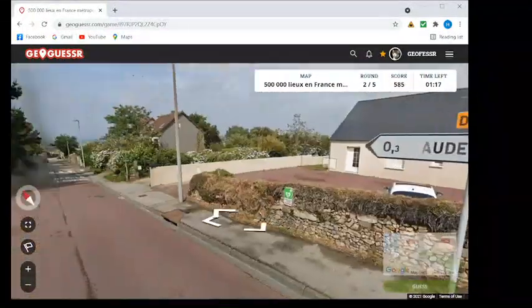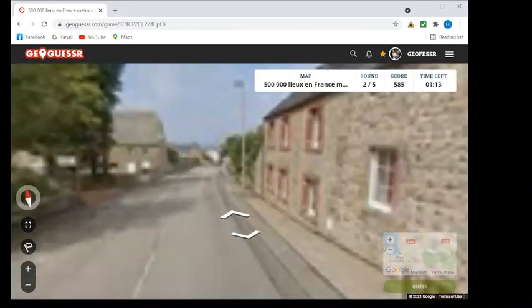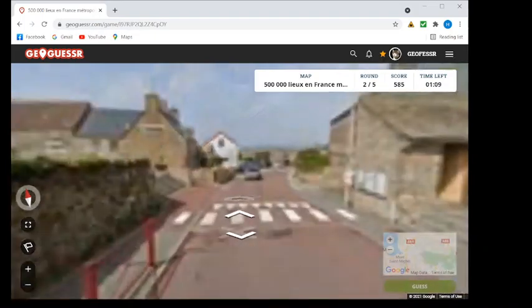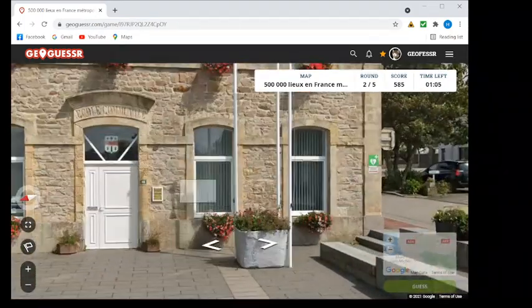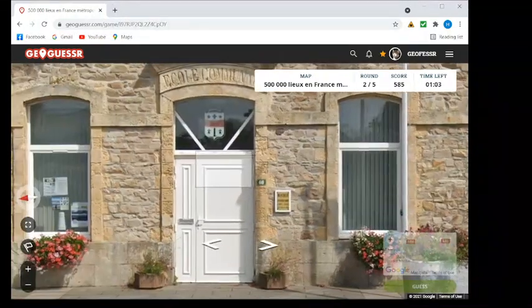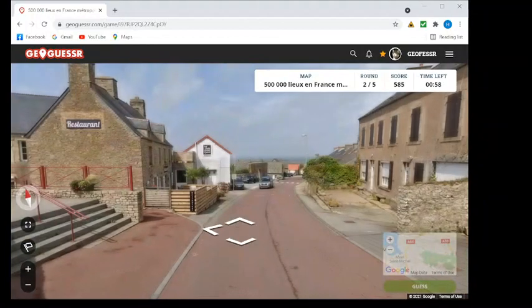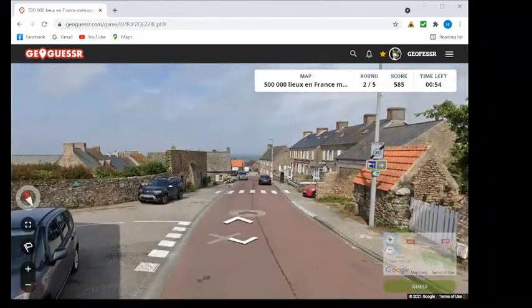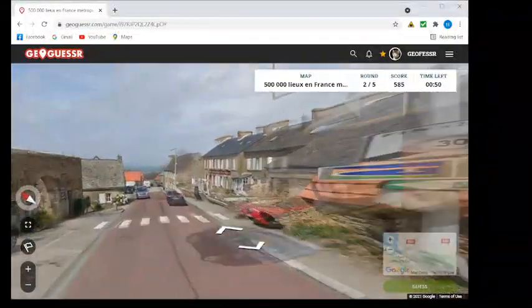Okay, let's go the 300 meters into the village here. So the architecture looks, I don't know this specifically. It looks very, very French. We have, okay, still not noticing a lot here.